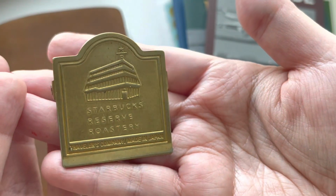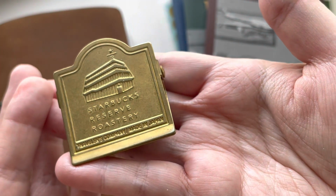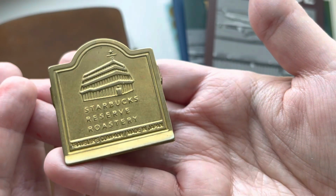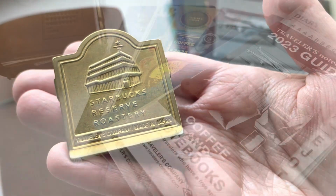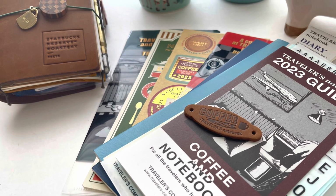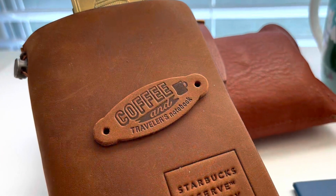the bookmark. Now, this is the Starbucks Reserve Roastery clip. This again can only be purchased at that roastery in Tokyo, or if you have a special arrangement, I think there's some on eBay. There might be some for a little higher price on Etsy as well.